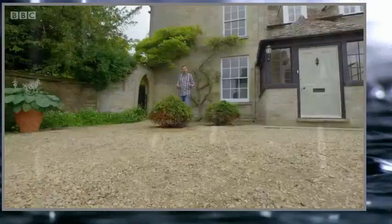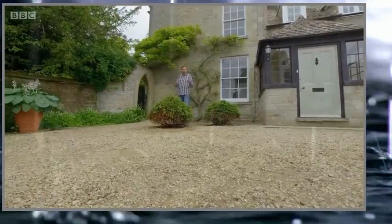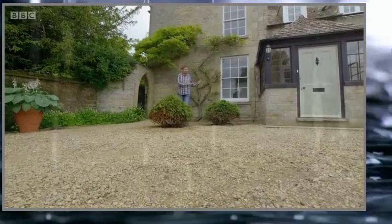The thing that's really bugging me is this front garden. I was coming home from work, pulling in, and there was this sea of gravel that went all the way up to the house.